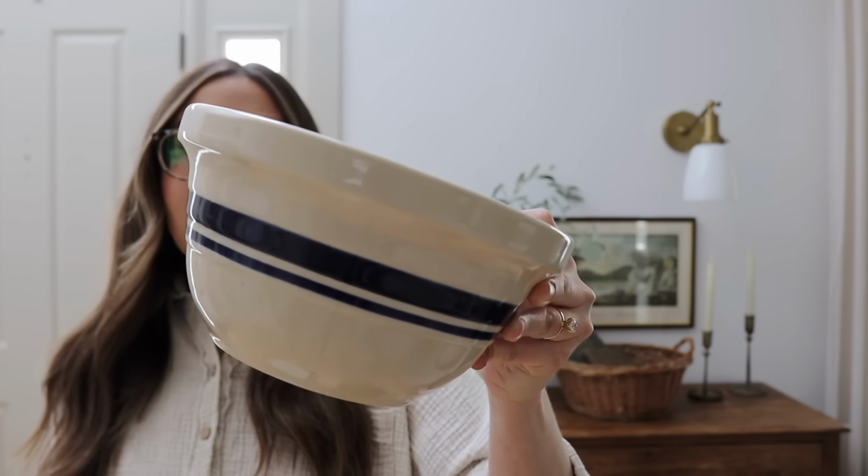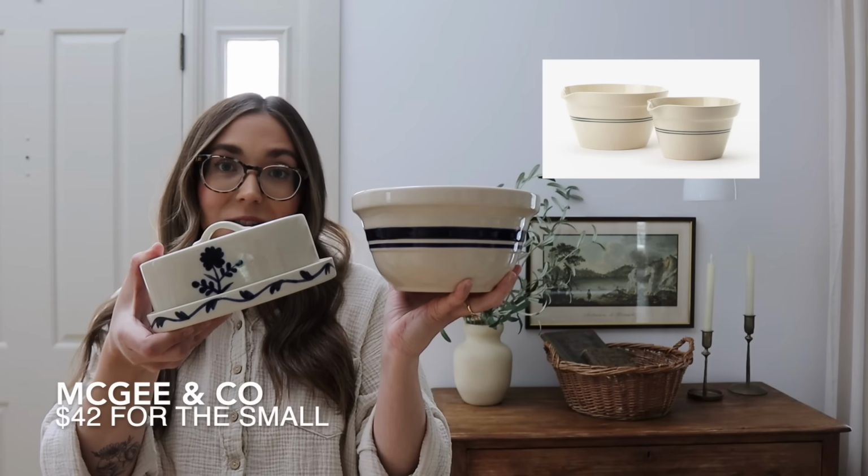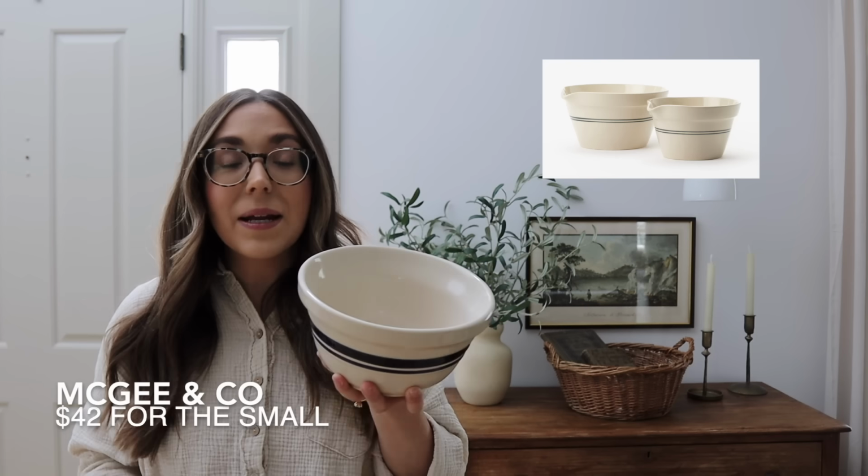I was browsing first on Facebook Marketplace, and I've also had my eyes open every time I've gone into an antique store. But I've really wanted one of these beautiful Ohio stoneware bowls. They are gorgeous, and McGee & Co. has a beautiful batter bowl. I believe it's a batter bowl. It might just be a mixing bowl, but it has a little spout to it on their website, and I love it and think it's just the prettiest thing, but it's just a wee bit above my budget.